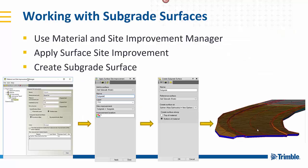angle, and slope. You can also create copies of surface, so you can essentially create an offset surface by defining the thickness in the material and site improvement manager and applying surface site improvement to a surface and then creating a subgrade surface.